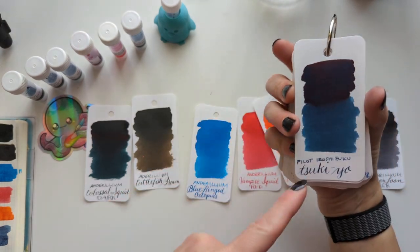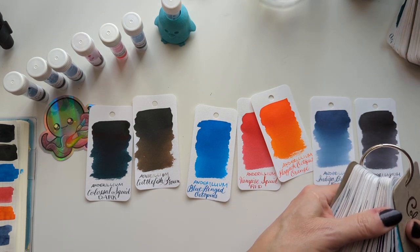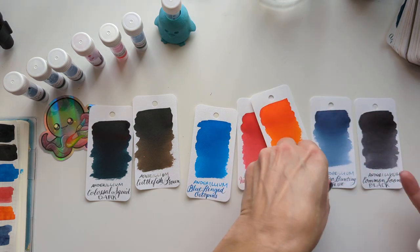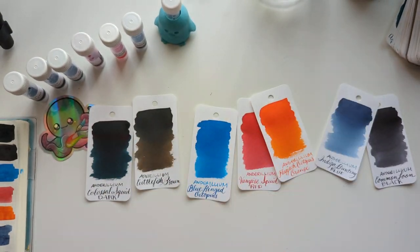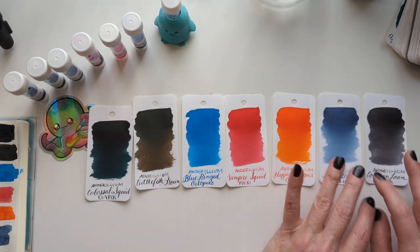So this color here, the darkest part of that. I thought it was like the Diamine Bashful Blueberry, but it's not at all. This is far more purple. So, here's our ink flight. We got these 7 inks from Anderillium.